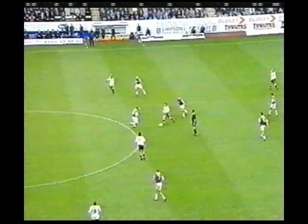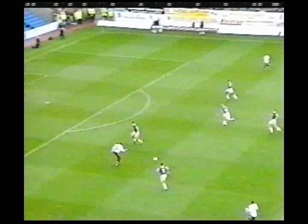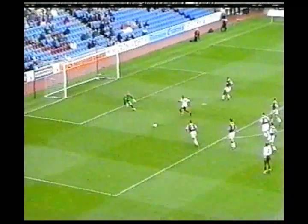Ipoua adding to the goals that he got in his first two. To Walker. Here's Harsley. Calvo Garcia. This is good build-up from Scunthorpe. Ipoua. Oh, a lovely weighted ball through to Clint Marcel. Oh, they're so unlucky. What a wonderful goal that would have been. Oh, what a shame. What a shame.